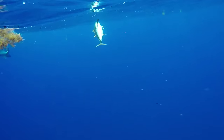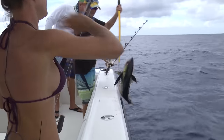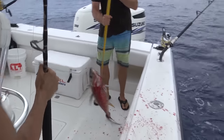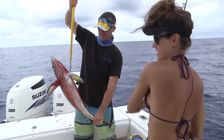Luiza got that tuna in perfect position, so I stuck him and pulled him in the boat. There you go. Nice fish, Luiza. Got him. It's gonna be bloody, guys. I hit the bloodline. I'm gonna try to get that tail under control. Well done, Luiza. Thank you.